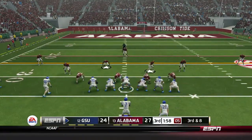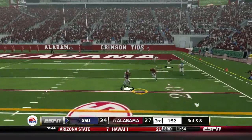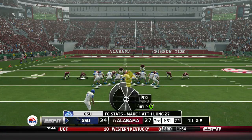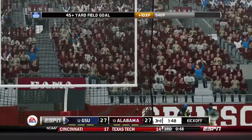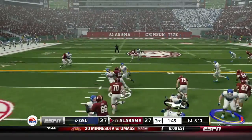3rd and 8 now for Georgia State. Smith back to pass from the shotgun, scrambling out to his right here. He's going to fire on the run, and it's broken up, almost picked off by Ryan Rowe. And that'll set up 4th and 8, and a 50-yard field goal attempt for Zach Glover here is up. And it is good. He sneaks it in there on the right goalpost, and this game is tied up again at 27 apiece.